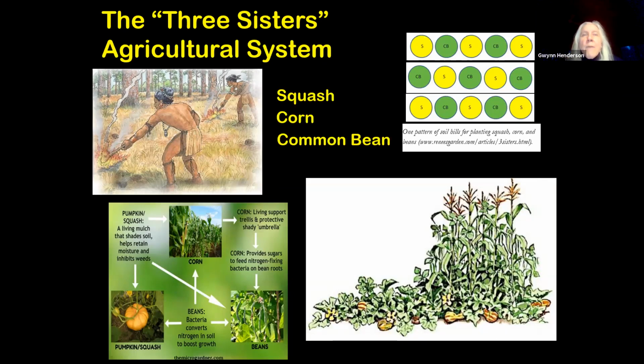This triumvirate of plants, not exactly like these, but a triumvirate, occurs throughout indigenous agricultural systems across the world. In our area, for Native peoples, the plants were squash, corn, and beans. Please note that squash is a continuation from their ancestors. Corn is not, neither is the common bean.